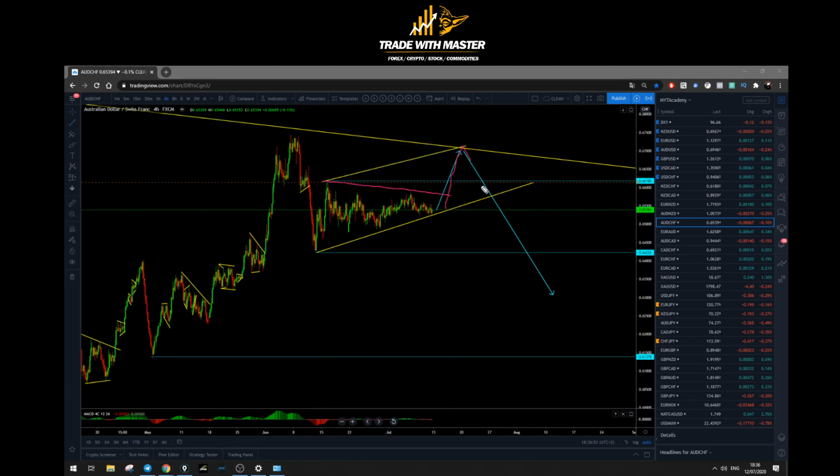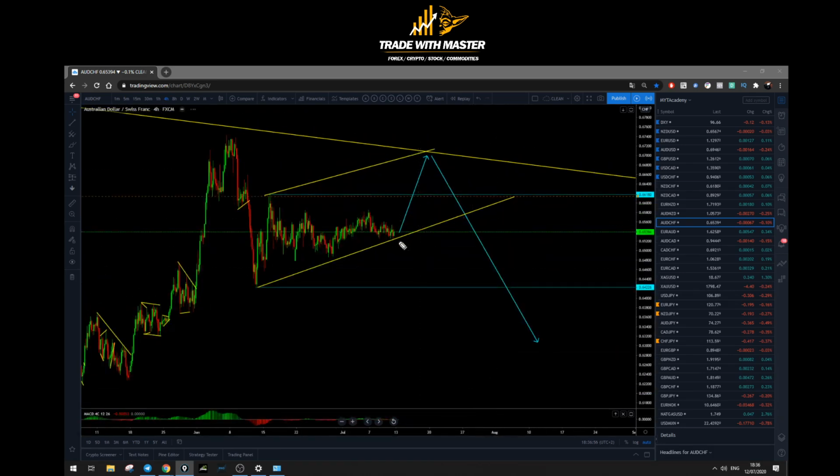Okay, pushing higher and then going lower. So if you find any buy setup, go for it. Go for that buy setup. Be careful on the previous top. That's all. Okay, so it's easy.